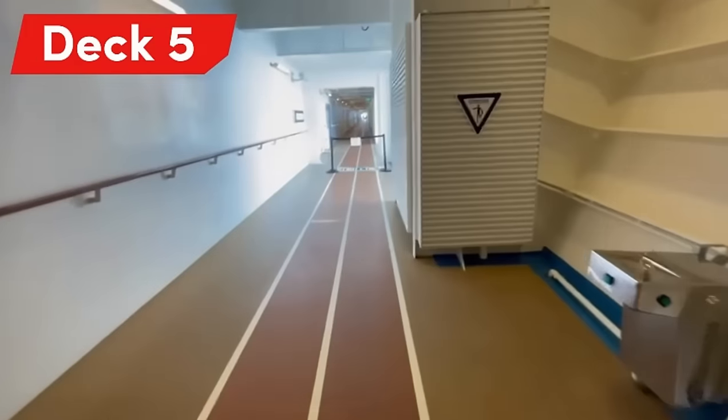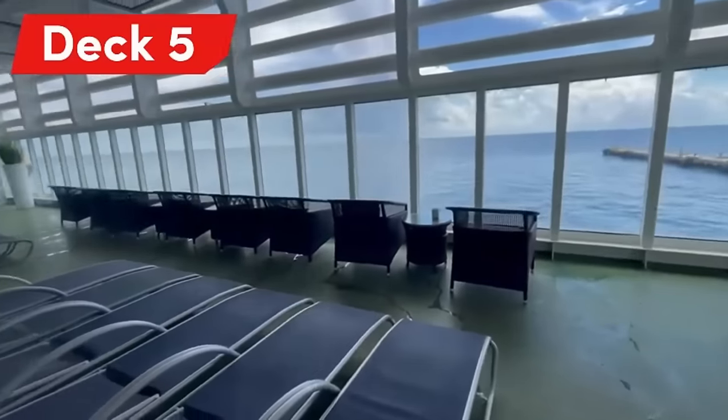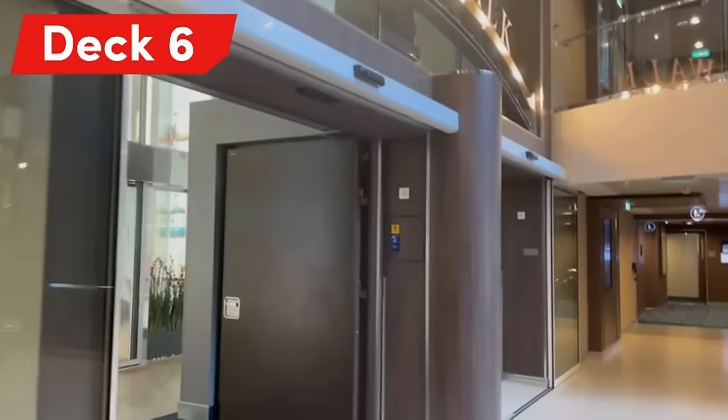As a full-time cruiser, we have a free gym membership that, to be honest, we don't use as often as we should. Here we are, moving on to deck 6. We are in the aft end of the ship, and this is known as the boardwalk, and oh, is it so much fun.